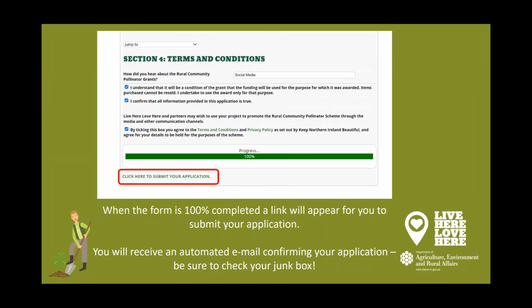This will only appear when the application has been fully completed. So if it is sitting at 96% or 98%, please scroll back up through your application and check which section or any elements that you have missed out. And please make sure that all the relevant boxes have information in them. So when your grant is sitting at 100%, then we need you to click here to submit your application. Some people tend to think that because it's 100%, it is submitted, but no, we need you to click the button to make sure that you've submitted your application.